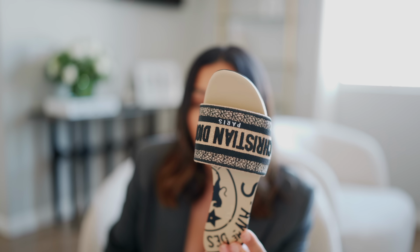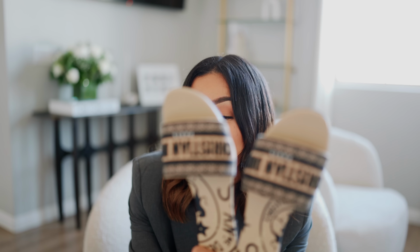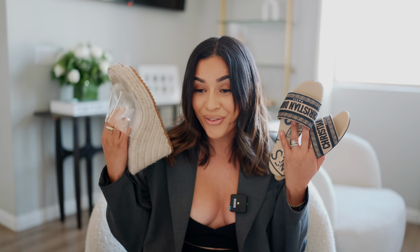This is officially my second pair of sandals from Dior. I had no complaints with my first one. I absolutely love them. They're super comfortable. They're genuine leather, which if you're not familiar with genuine leather, it will stretch, so they will be a lot more comfortable than synthetic leather. Trust me, I know, I used to work with shoes. So yeah, these are genuine leather. I did go with the 37.5 size. It just fit me better. And yeah, they're gorgeous. I will be wearing them all summer long. So yeah, I picked myself up these sandals and these wedges for summer.